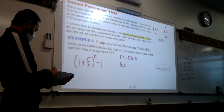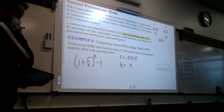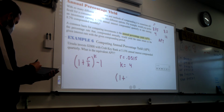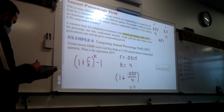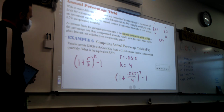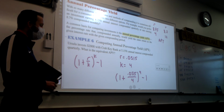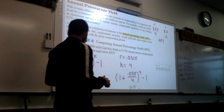What is it? 4. So now, let's just plug that into our new formula for calculating APY. I'm going to do 1 plus r over k, that's 0.0515 over 4, raised to the 4th, and then we're going to subtract 1 off of it. Okay, so let's get out your calculators. Be careful with your parentheses. Plug that in. Let's see what you get.